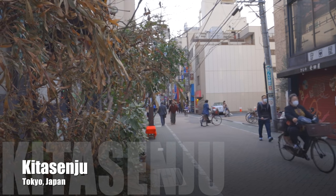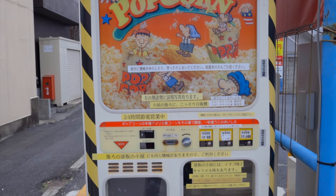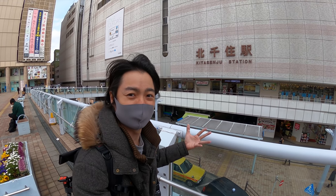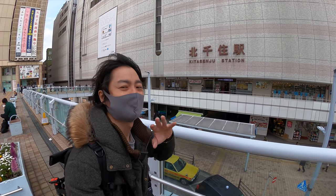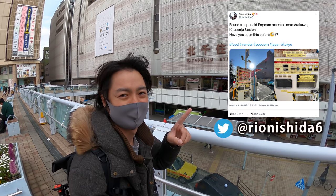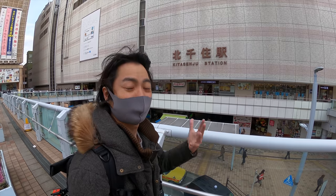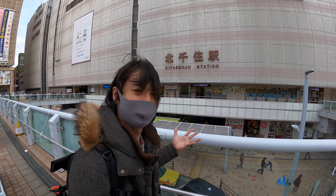Today I'm at Kitasenju Station. The last time I came here, I found a popcorn vending machine. Back in the day, we could find a lot of popcorn vending machines on the street. However, recently we don't see many. So I thought it was interesting and I tweeted about it. But on that day, I didn't try it. So maybe today I can try it and let's check if the taste is good or not.